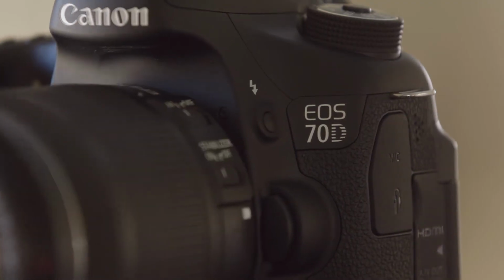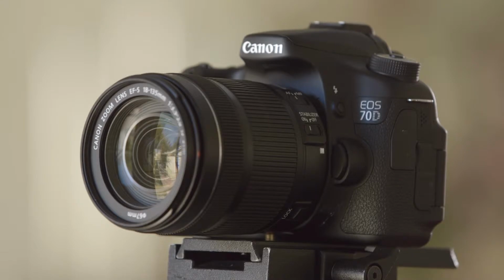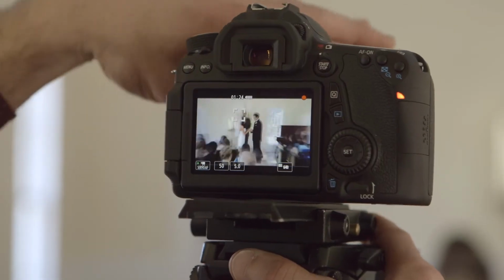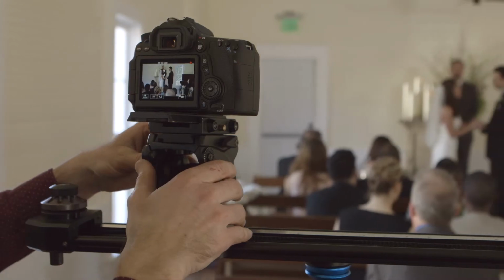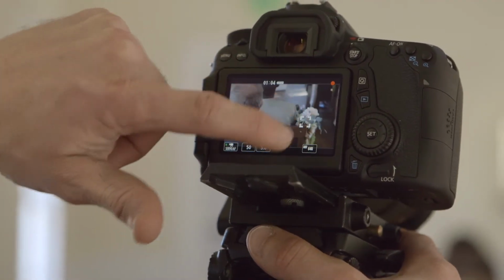In the back, you'll see we have a Canon DSLR, the 70D. It's equipped with dual pixel AF, and it also mixes really great with the Cinema EOS cameras. On the 70D, we have an 18-135 STM lens that is great for autofocus, has a beautiful motor, so it's very quick and no sound comes from it when you're actually using it.